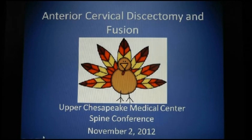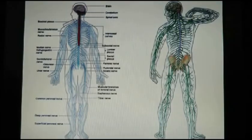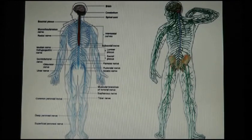So I decided to go over anterior cervical discectomy fusion because it's a very common operation, and it's something that we can study.